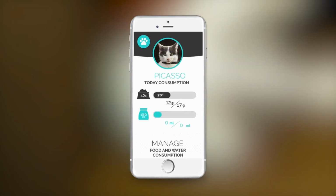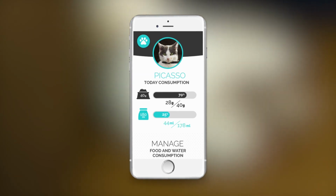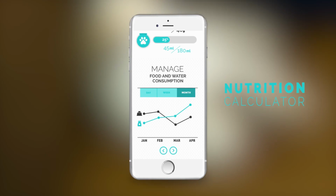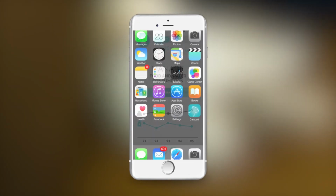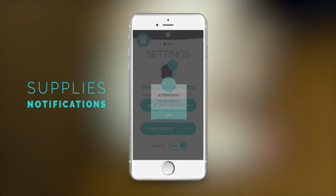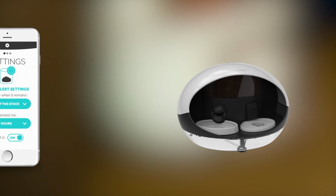Catspad is also equipped with a nutrition calendar, which allows you to check your cat's nutrition and daily consumption rate. It'll also calculate how much food and water your companion needs weekly, even monthly. And to top it off, the Catspad application will notify you if its water or food supply is low, with the option to control when you receive notifications.